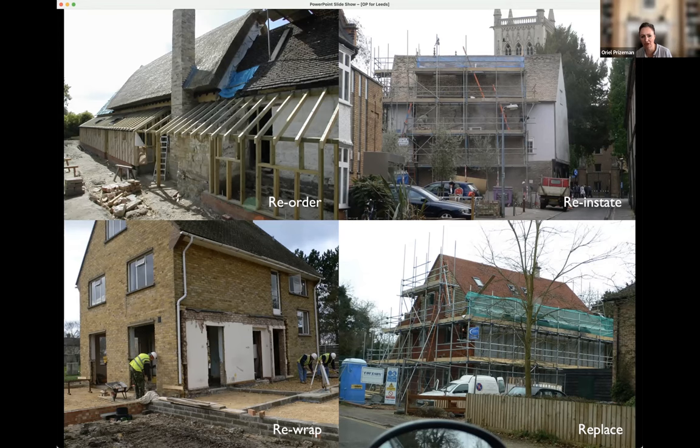But the conclusion of that chapter is really to say that, and the other two, diagonally rewrap and reinstate, are two other projects, but that the primary success in terms of considering a sustainable solution was the first one, reorder, which is work I did to a clunch house which had had no water, electricity or gas, and somebody living in it till 1996, and then kind of added to in order to provide services.